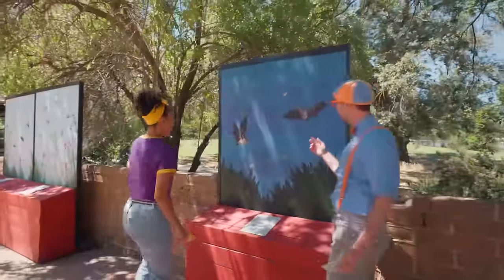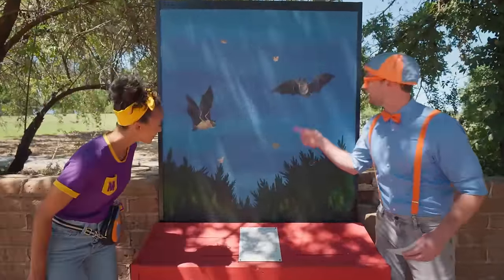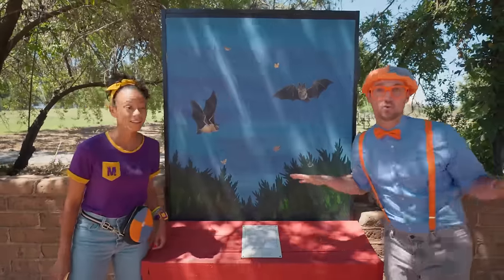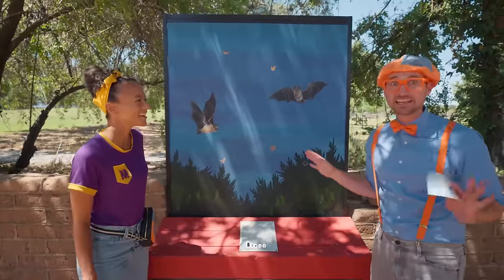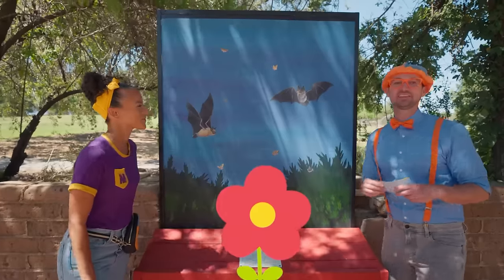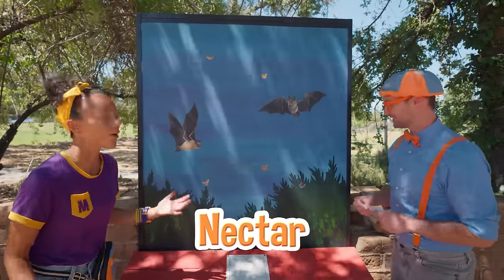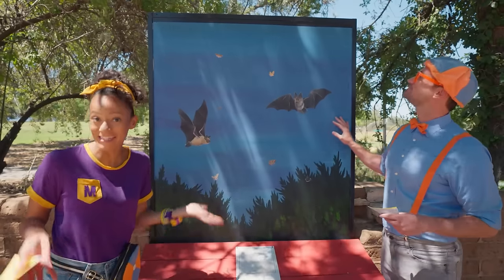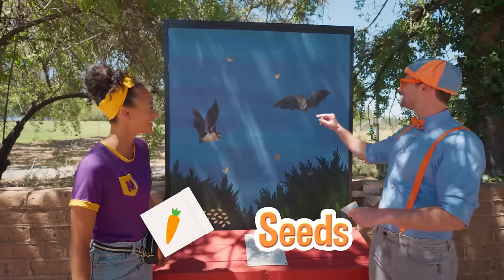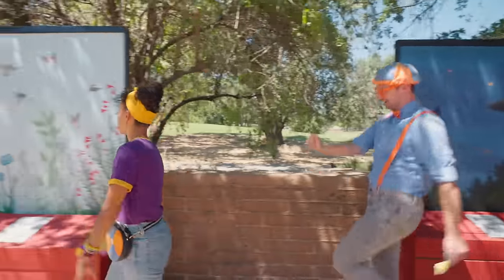Whoa, bats! Oh, I see butterflies still. Those bats are so cool. They're black and they love to come out at night. And they're also pollinators. They like to eat parts of the flower, or maybe they drink some nectar. That's true. And all of this helps the flowers make seeds. Very useful and practical animals. Yep, let's see what else we have over here.